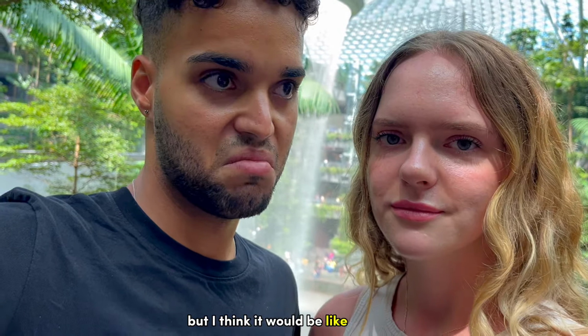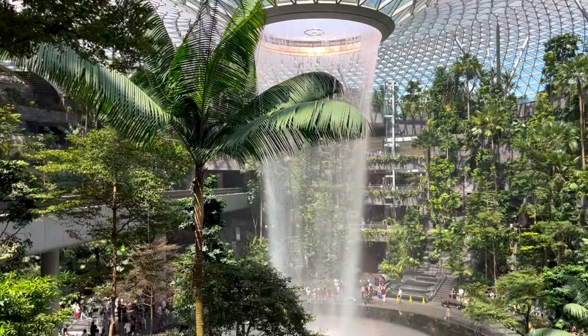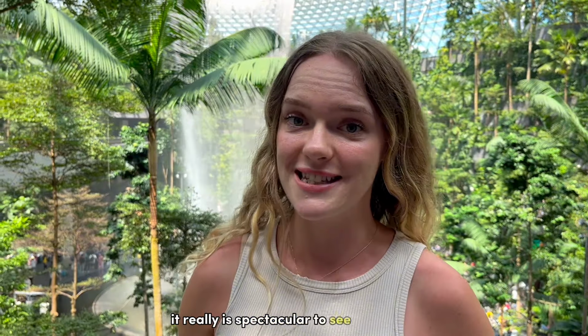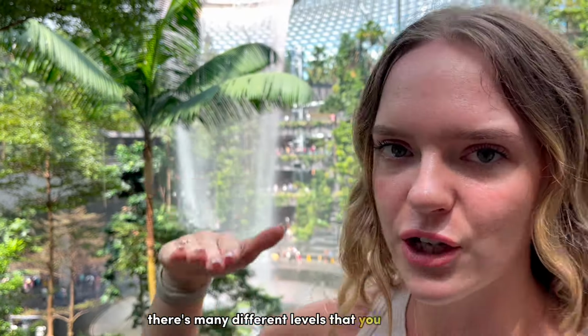Looks like we're inside the jungle. The roof of the airport is the waterfall. It's insane. It really is spectacular to see in real life, and there's so many things going on. There's so much nature around. There's many different levels that you can walk.